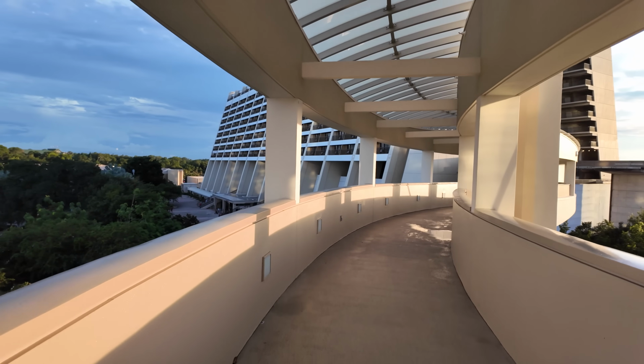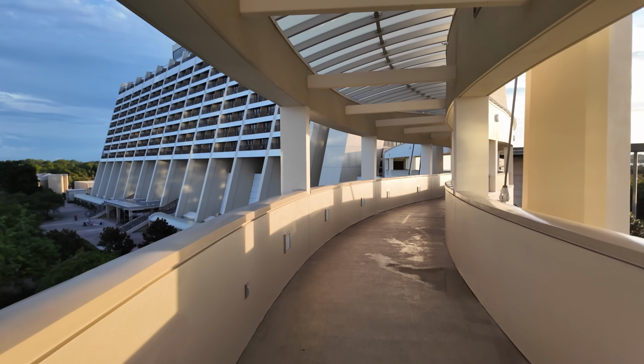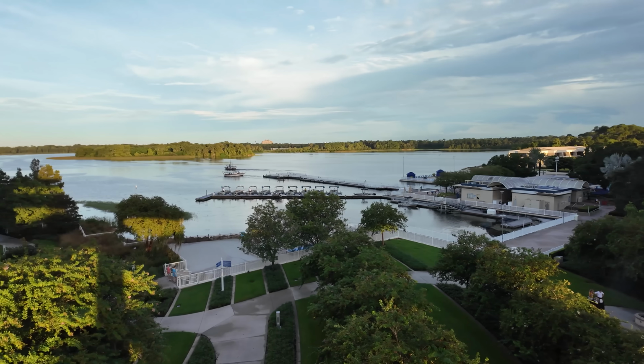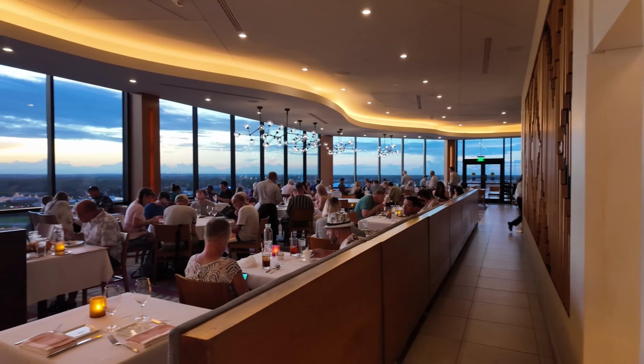Well, we are on our way back, and I feel like we've walked across this bridge like 5 times by now, but it's such a beautiful walk, especially now that the weather's nice. I mean, look at this view. This is just of the lake view, but we are currently making our way back into the Contemporary because we're actually gonna head up to California Grill.